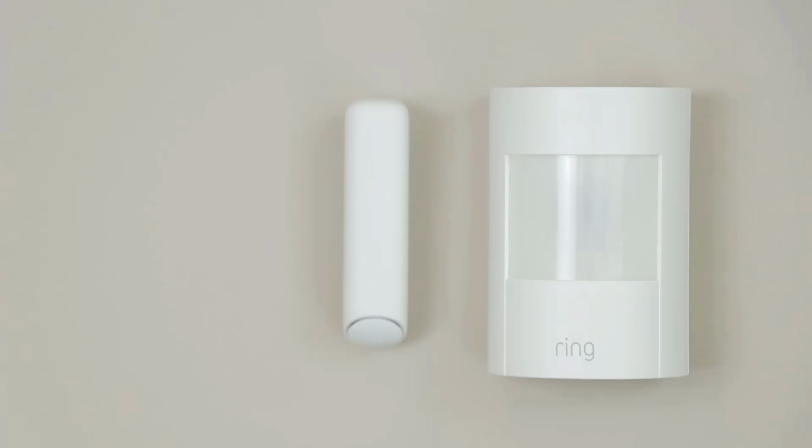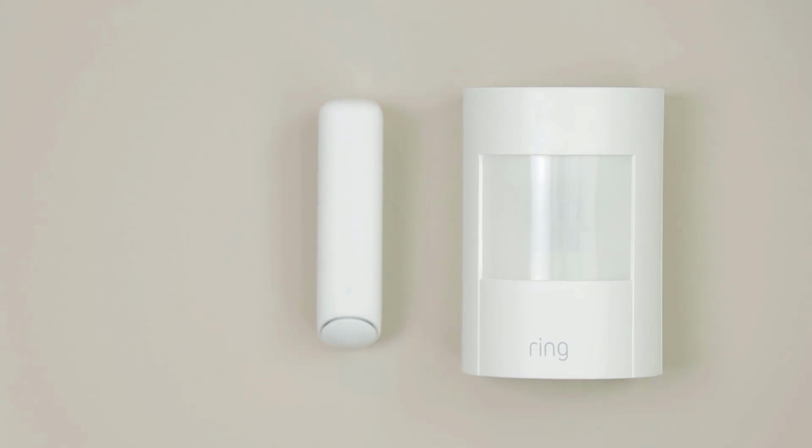Finally, Nest Detect can also act as a motion sensor, which is awesome as Nest doesn't sell a dedicated motion sensor. Instead of using the 2 pieces, you'll just use 1 and designate it as a motion sensing device when you set it up using the mobile app. To compare, Ring sells an actual motion detector.